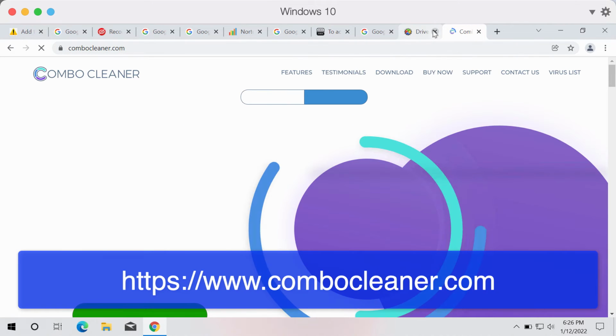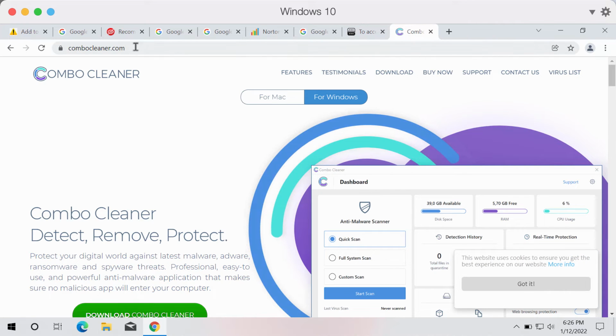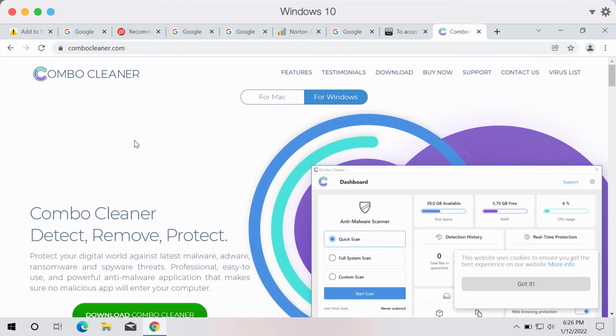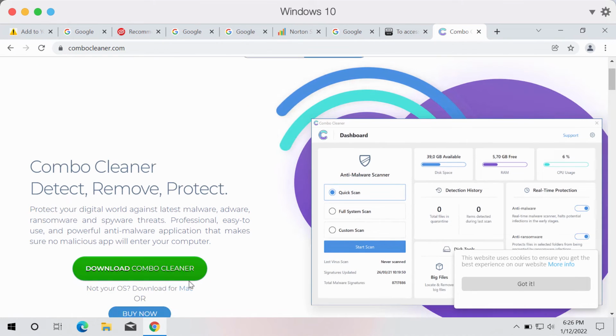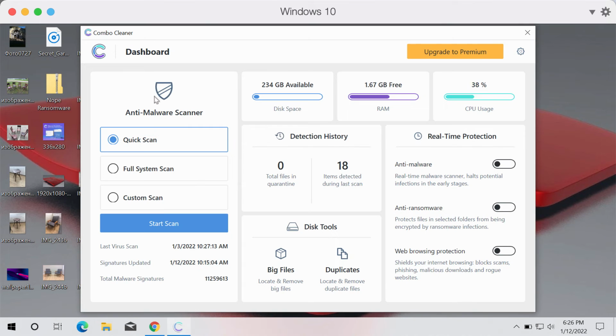you to additionally investigate the system with a Combo Cleaner antivirus, because your computer could be additionally burdened by some hidden malware or adware. So go to the page combocleaner.com, download Combo Cleaner using this green button, install the application and begin researching your system with its help.